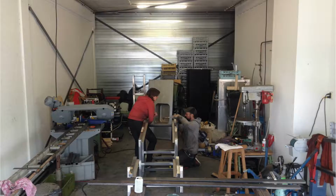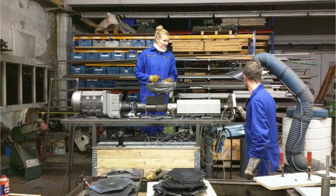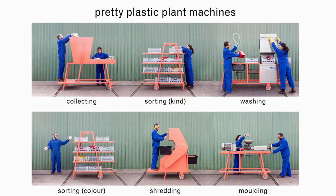So we just asked our welders, can you build a machine for us? And we tried to develop it ourselves with some smart people we knew. And this was our injection molding machine, which is normally a machine of 15 meters. And we made it very small. We gave it a nice color and we made it look nice.